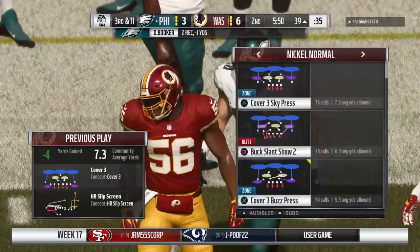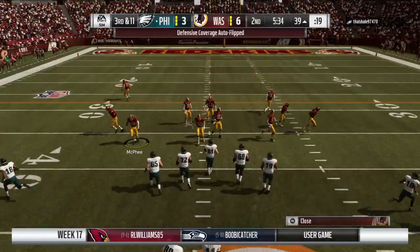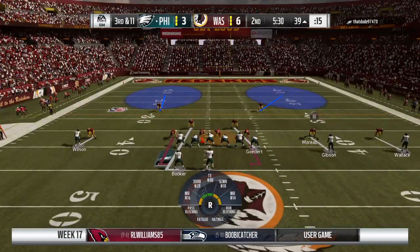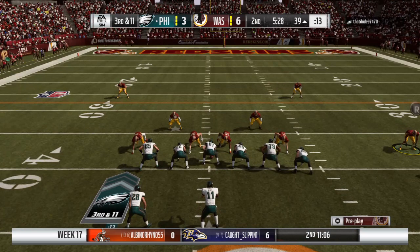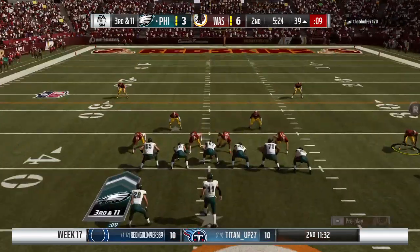Now 3rd down. Time to give a little credit here. That was an excellent read by the guys on the defensive side of the ball. Oh, you're crediting your defense. Got to credit them on that one because they tried to fool them, right? Tried to trick them. Ran a screen, and they went to it and smothered it for a loss of yardage.